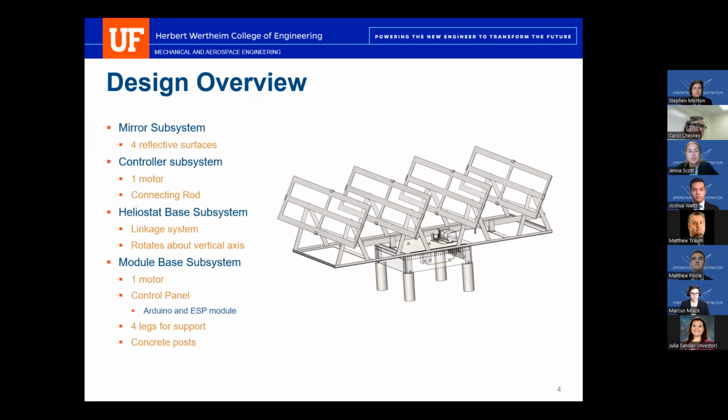Next, the heliostat base subsystem uses a linkage system that rotates about the vertical axis due to the rotation of a circular plate in the module base powered by a separate motor. Each linkage rotates based on the force supplied by the connecting rod. Lastly, the module base supports the weight of all other subsystems as well as rotating about the horizontal axis to place each heliostat in the ideal position.